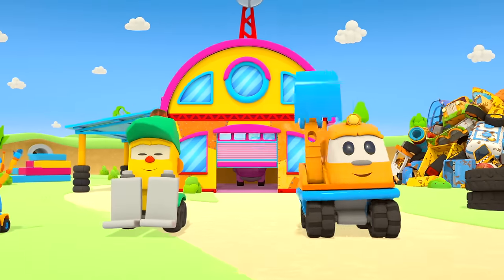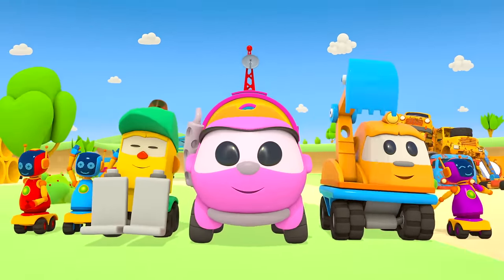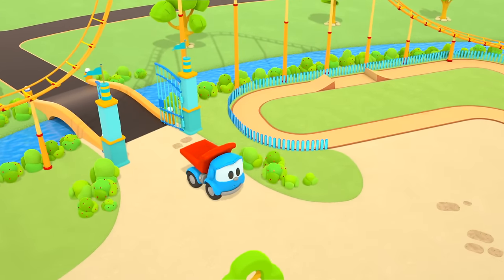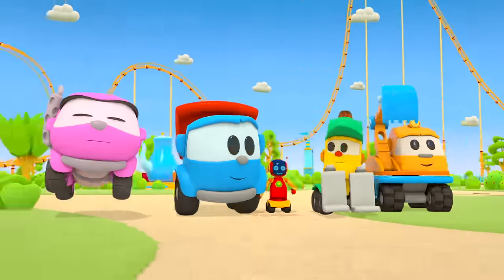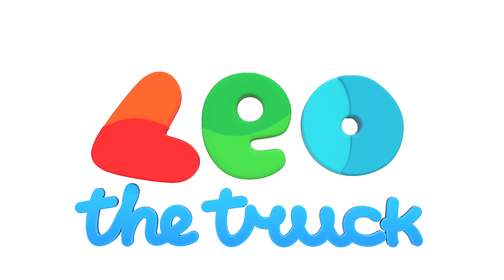Lefty and Scoop, robots and Leia, having a lot of fun! Who's the fastest one? They build the cars that are so good! Wheel, motor, and hood! Who brings the parts? It's Leo! Leo the truck!